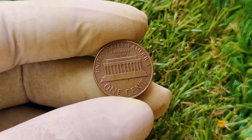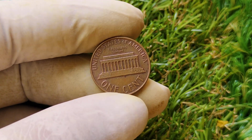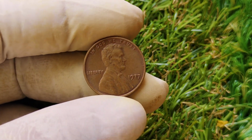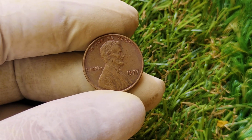If you happen to find one in superb condition without scratches, dents, or wear, it might fetch up to $25 or even $30. Now let's talk about mint marks. There are two major versions of the 1977 penny: the ones struck in Philadelphia, which have no mint mark, and the ones struck in Denver, which have a small letter D beneath the date.